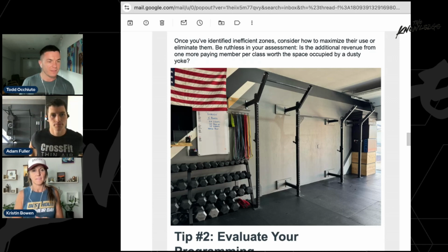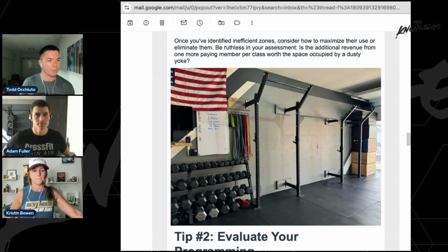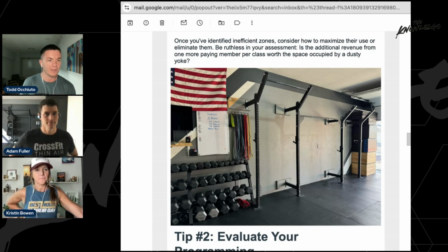But if I have less than five, then I'll never program it in class. And if I can't program it in class, it's probably just going to be wasting space. So the ideas of the yokes, some of the sandbag stones, things like that, where I'm like, yeah, this would be cool as a one-off.